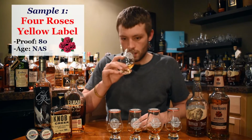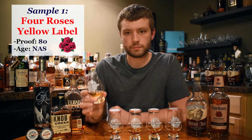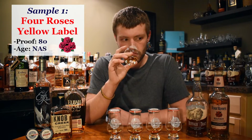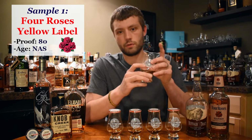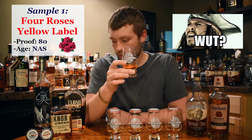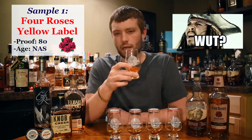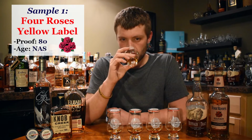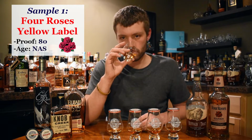A nice rich, almost brown sugar, vanilla. On initial nose, I would say this has a Buffalo Trace profile. Kind of describe it as like a cherry cola type nose, where it's got cherry, wood, oak notes, and then those classic bourbon notes I described.